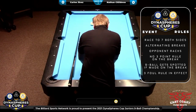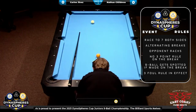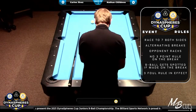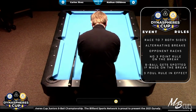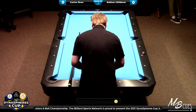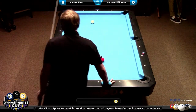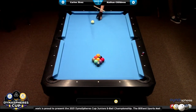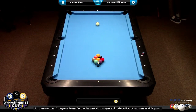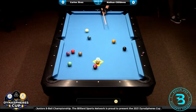Looks like Carlos won the lag there. They call him the Kid. That's his nickname. Nathan Childress on the other side, he's racking for his opponent. Okay, so this one is the 15 to 18 bracket. The previous one was 14 and under. This is a 15 to 18. Not a lot of information from Carlos, but I believe he's based in the Texas area. So he's traveled all the way from Texas to be here today.